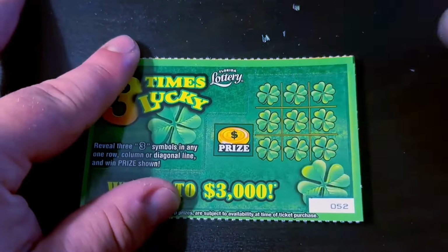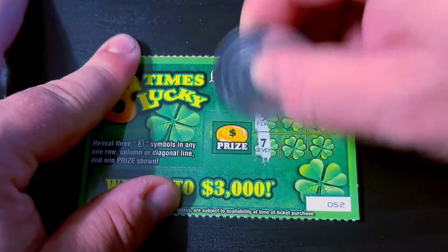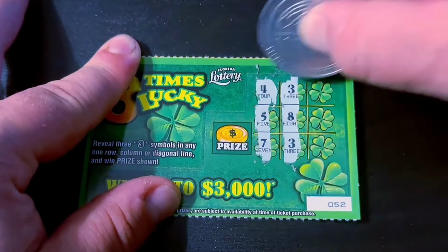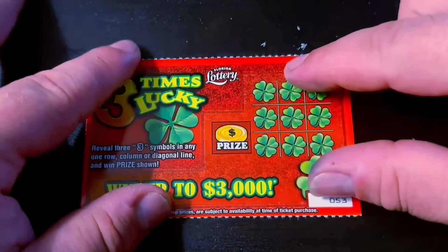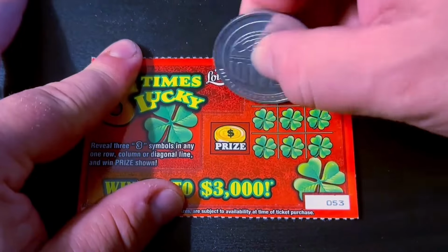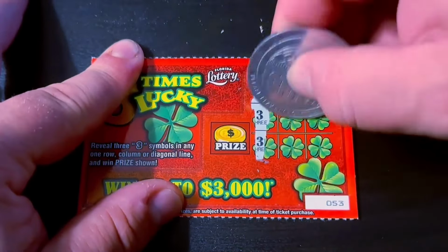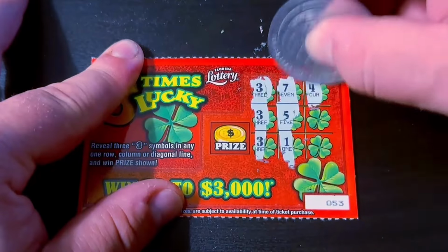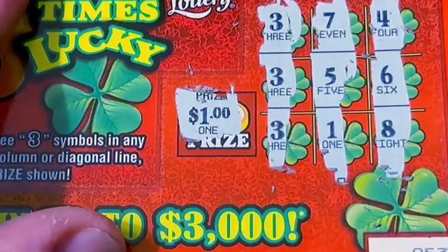Had a string of bad luck on these Sunday Fundays, so hopefully today it changes and turns around. Nope, another dud ticket. Flop, flop, flop. Headed straight to Flopville on Sunday Funday once again. Ticket 53. We got it. Yeah, that's a win. We don't need to scratch these, but I'm gonna scratch it off anyways. And that's money back, and I'm on the board.